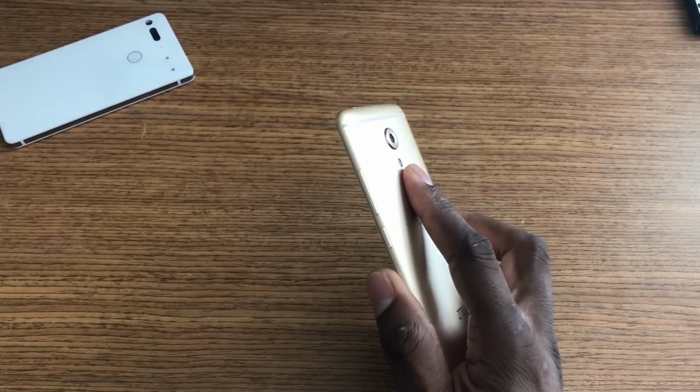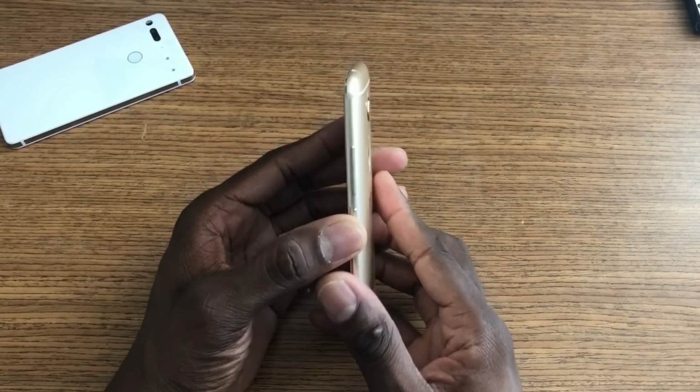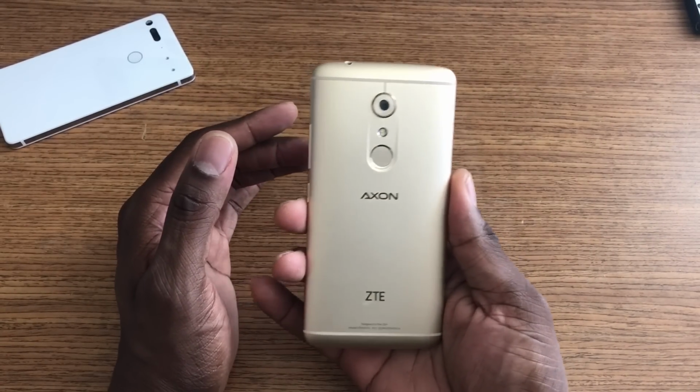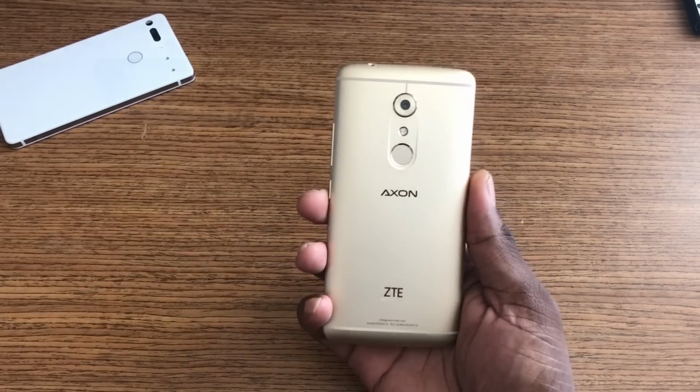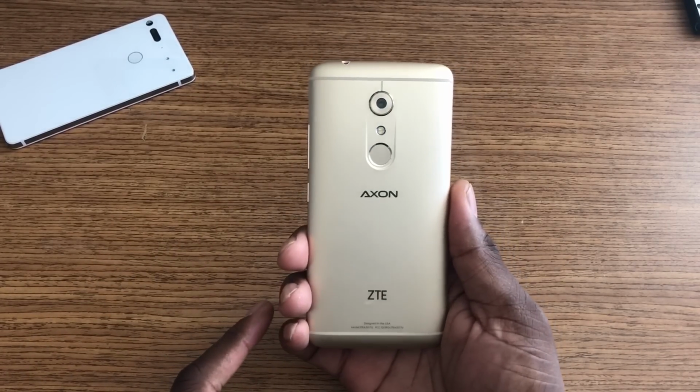It came in two colors. It came in this gold and a gray color, which is really nice. Really wanted the gray color. You can still grab these. They even had a 6 gig version, 128 gig model come out. This is the 4 gig, 64 gig model.